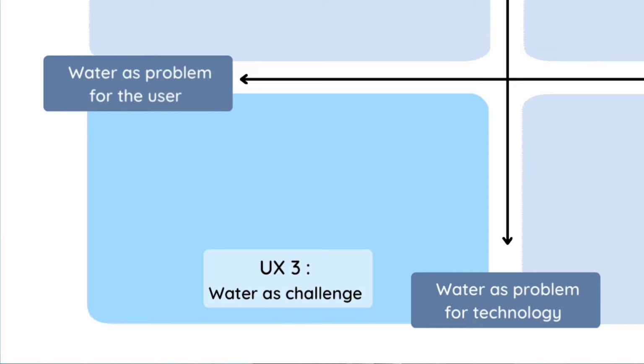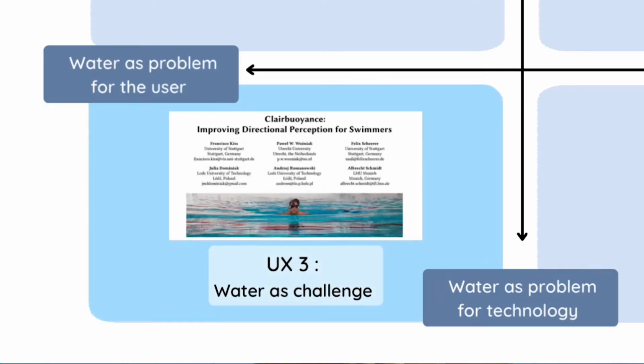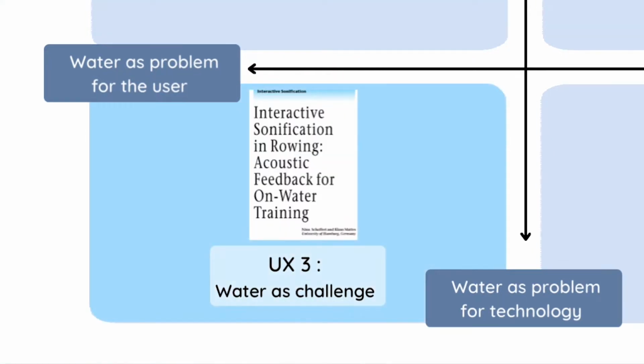In the third quadrant, which is located on the lower left-hand side of the framework, water can be experienced as a problem for both users and technology. Because of that, we named this experience Water as Challenge. The 2 systems that we particularly liked were Clairvoyance, led by Francisco Kiss in 2019, and Rowing Sonification, led by Nina Schaffert in 2015.